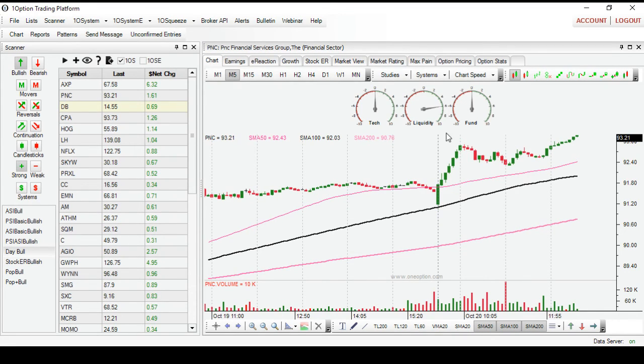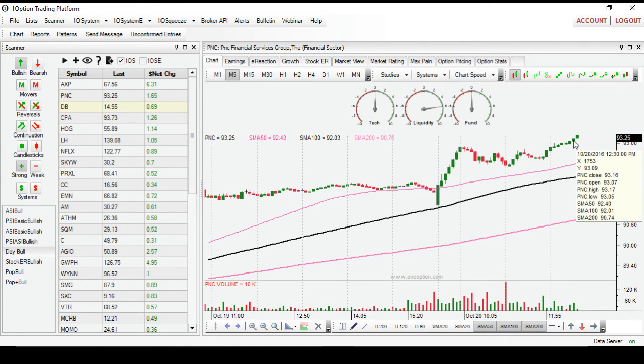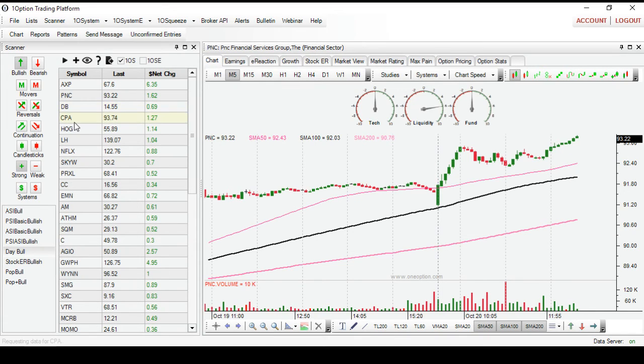So some people might want to trail the stop and move it up. That'd be pretty wise since the market's been chopping today. So we'll move it up to 93.05 and we'll lock in a dime profit if we get stopped out. But looking pretty good right now.